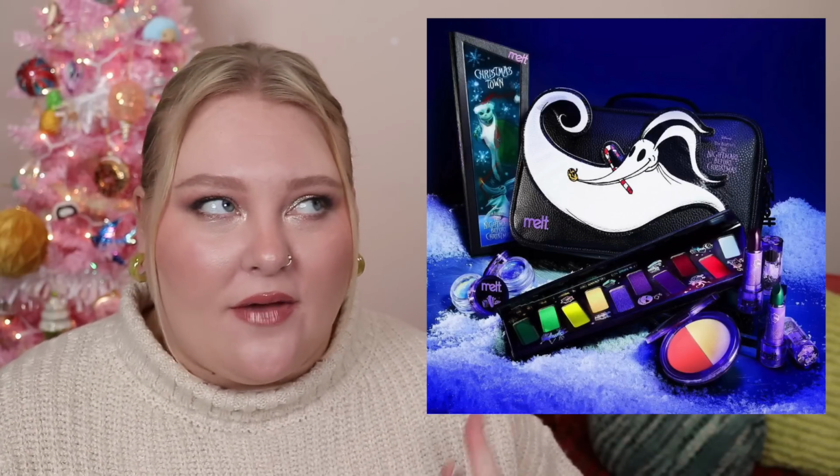Like, so cute, and I feel like you could use it all the time, if you're into Jack and Sally or into The Night Before Christmas, and you get it, you know what I mean? In terms of the palette itself, very rainbow-esque, very bold, not my thing personally.